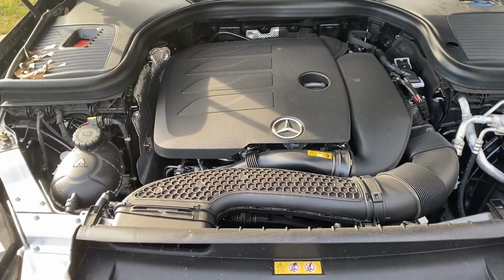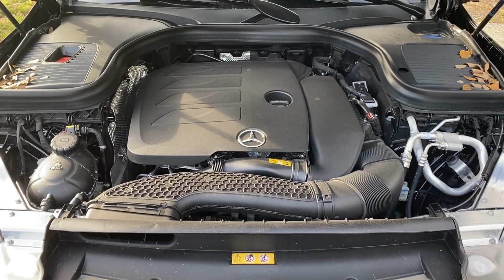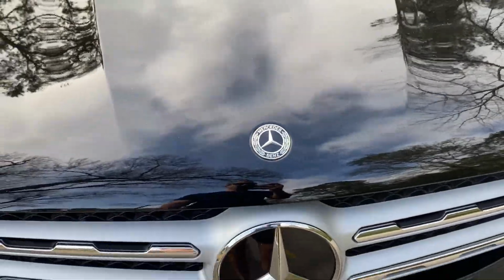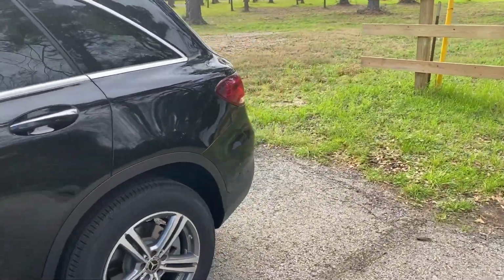So this has the 2.0 liter 4-cylinder turbo, produces about 255 horsepower. So pretty decent. Now let's check out the back cargo space.